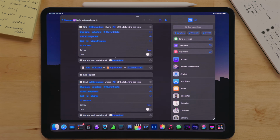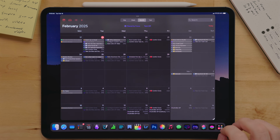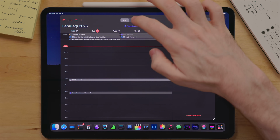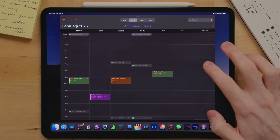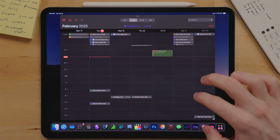And with iOS and iPadOS 18, Apple's built-in calendar app now has support for showing your reminders tasks that are due today or tomorrow or whenever they're due in the calendar app, which is really nice. So this gives me the calendar view I want for my task manager. I like this because I can see everything laid out, when tasks are due, when I'm working on what, and I'm not filling up days to be too heavy on certain tasks.